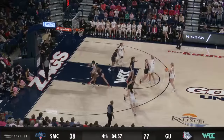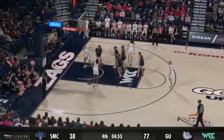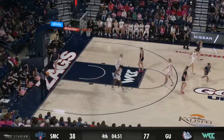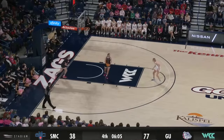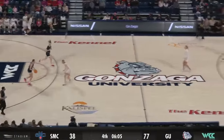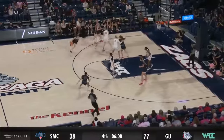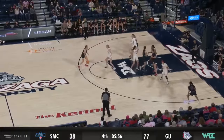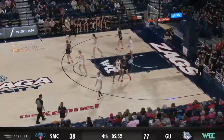Egypt looking to find space there in the post, and Salenbein takes a three, back rim there, and we'll go to the St. Mary Gaels. Rapp taking the ball up with Little on her. We've got subs lining up coming in for the Zags. Rapp working it on Little. Still a lot of dribbling, and with that, a turnover.